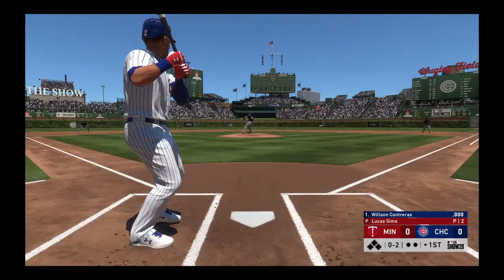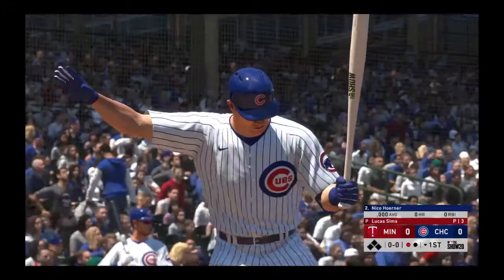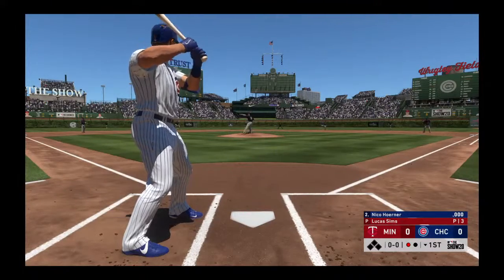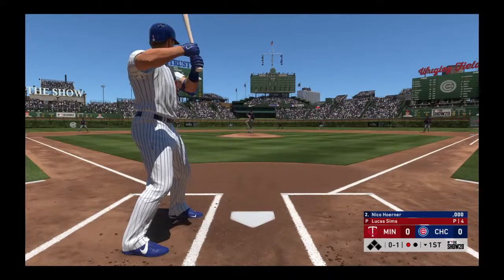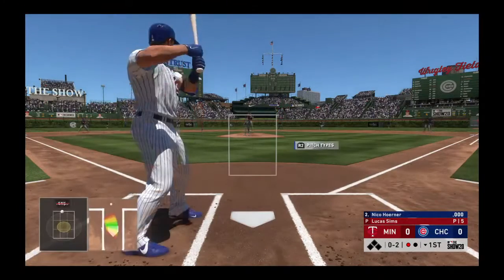0-2 count, and the pitch. And a good bite to that slider as he swings through it for the first out of the inning. So striding forward now, Nico Hoerner. First pitch hack in here, and that's the first strike. And he fouls this one off.